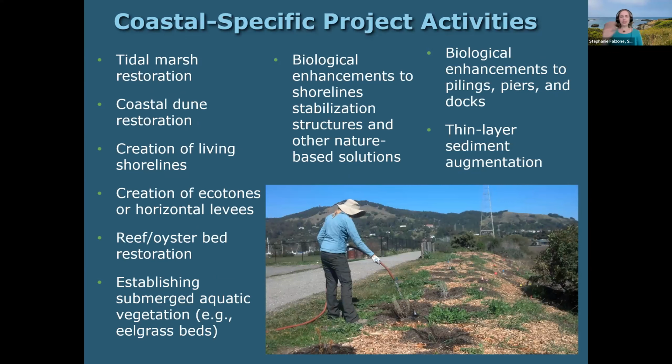And just to dig in a little deeper to some of the coastal activities, we wanted to pull those out of the document for this. Some of those include tidal marsh restoration, coastal dunes, living shorelines, creation of ecotone and horizontal levees like the one I'm watering here while I was a STRAW intern back in 2013. That's at Pickleweed Park in San Rafael.